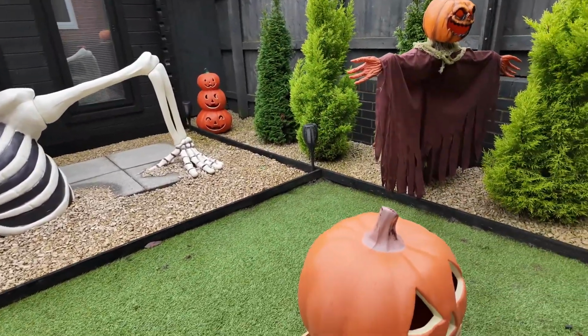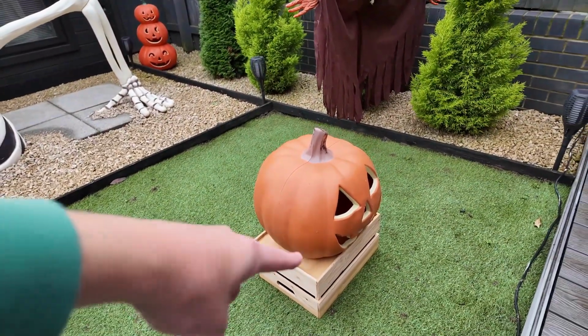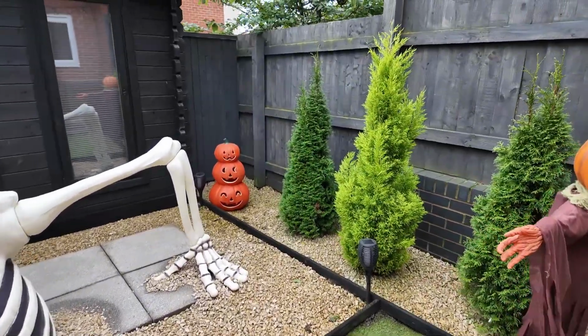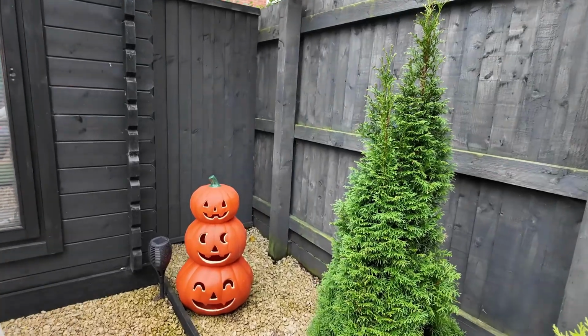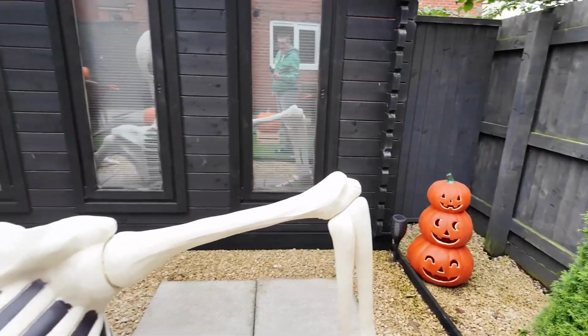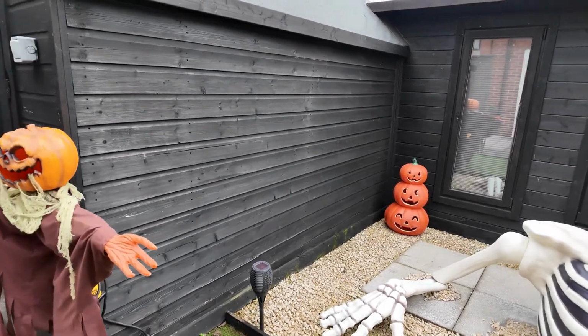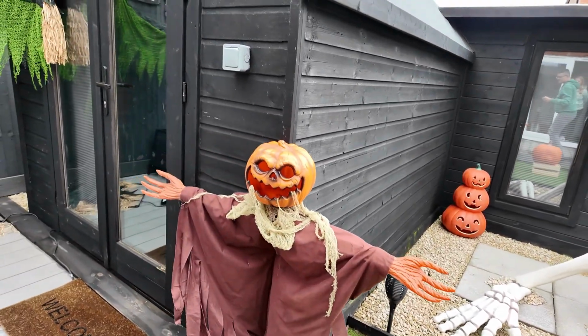But yeah, these are quite big. And obviously, it weights them down, doesn't it, with it being on the box. I will attach it to them. And then you've got the big Morrison stacks at the back. All these light up. So we're going to show you it in the dark a little bit later on in this video. Yeah, we'll show you it at night so you can see it all.